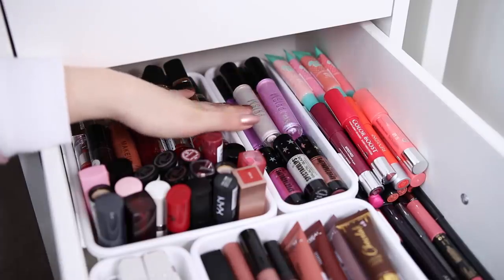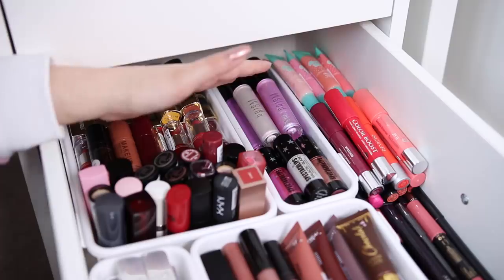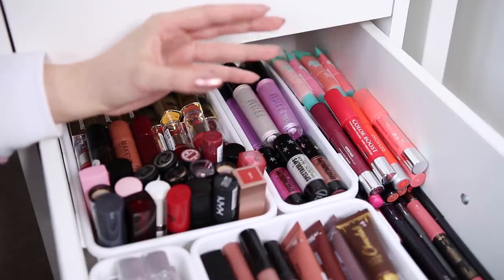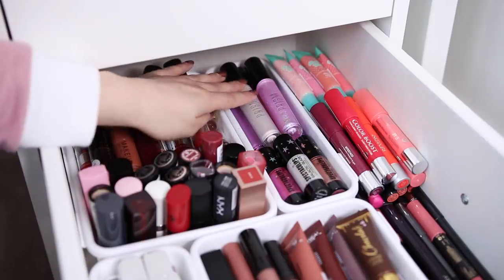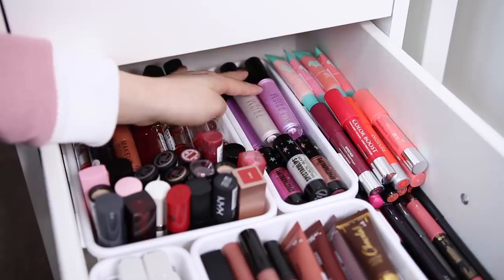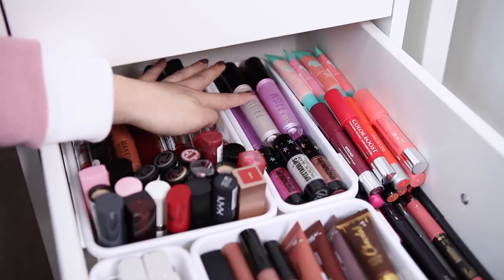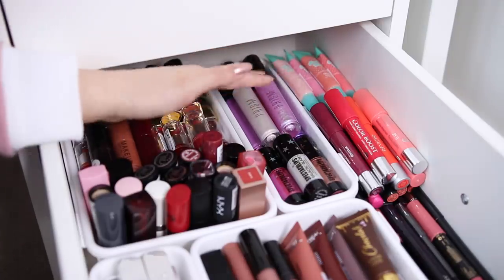I feel like this section looks so cute. So it's basically lip glosses, but ones that are a little bit out there and that I probably wouldn't wear, if you know what I mean. But you never know, they might come in handy one day. So I've got the MUA Prism liquid lip, I don't even know really, I think they're just lip glosses, but they're iridescent and some of them are holographic and stuff like that. So it's all that kind of stuff.